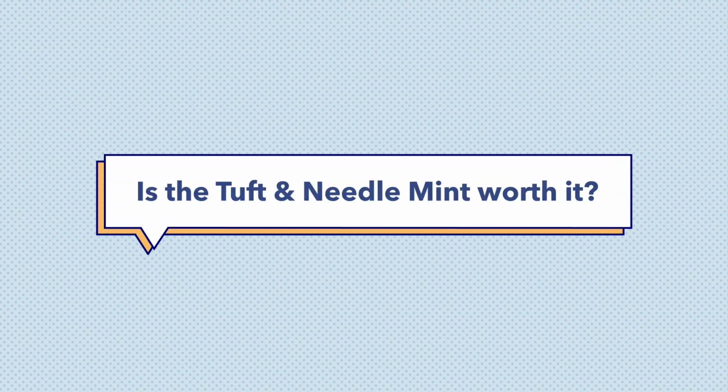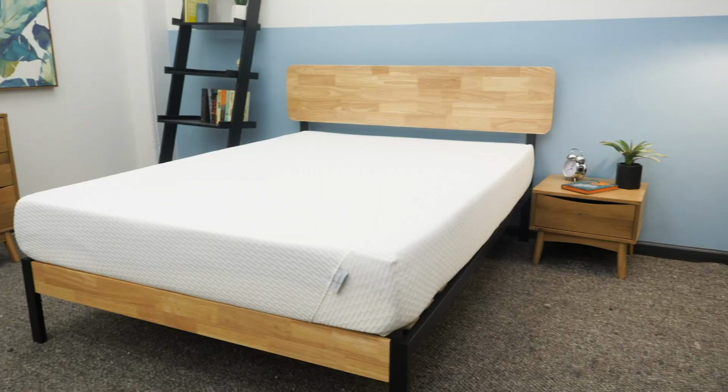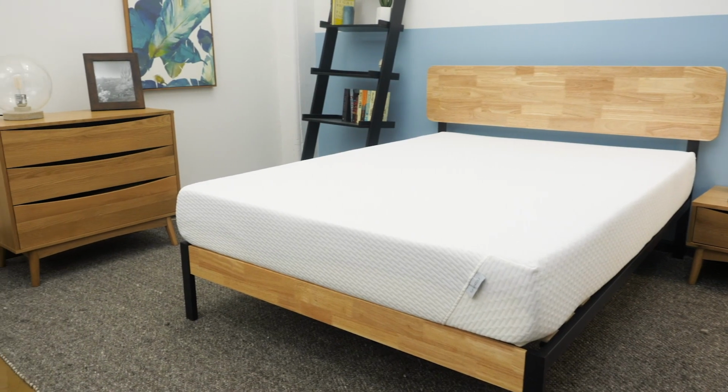Next up, is the Tuft and Needle Mint worth it? And this is an interesting question. The Tuft and Needle Mint is a bit more expensive than the original Tuft and Needle. Like I said before, the price point comes more in line with the Casper, Purple, Lisa, and other big name mattress in a box options out there.